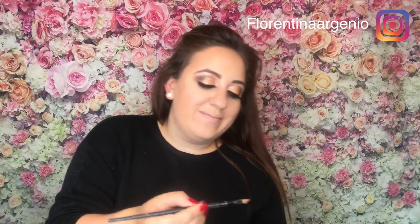So when it comes to contouring, I like to bring out my face because, yeah, I've made it chubby. So I'm just going to take a little bit down here to make my face look super slim, because this is the power of makeup. I'm just going to go under the jawline.